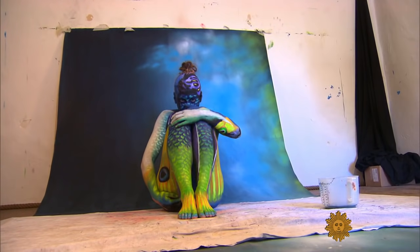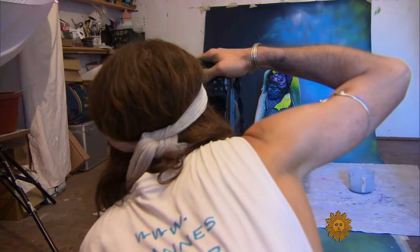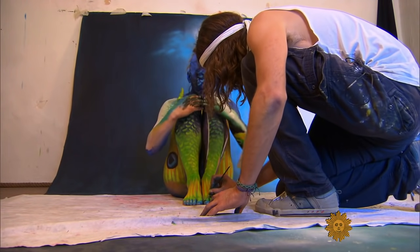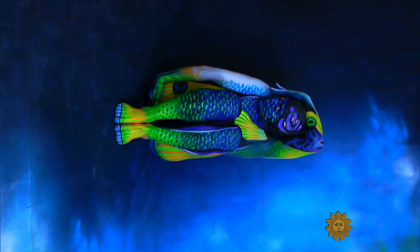5 hours in, and Stoetter's almost done with Sarah and another piece that is bound to bring positive feelings into the world. A few final brushstrokes, and presto, the lady vanishes.